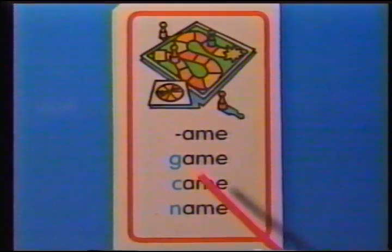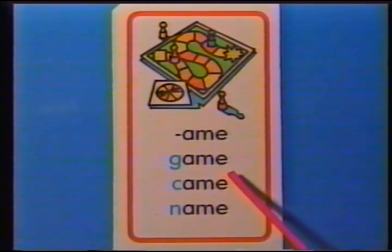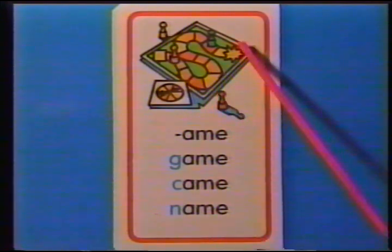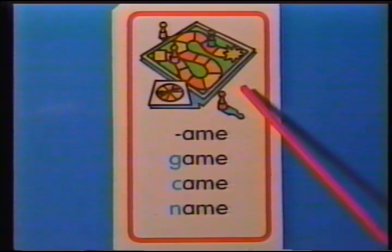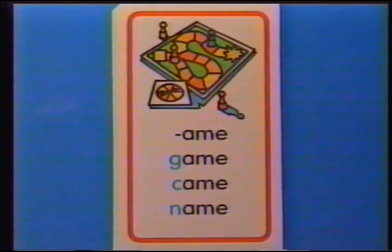Here we go. The aim word family. And the words are game, came, name. And up here, we have a game board. Somebody's playing a game. Maybe it's you. See the little spinner here? Can you find the word game? There, right.